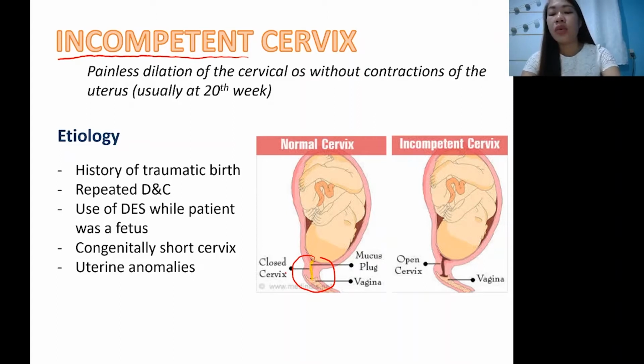Now, here, we have what we call an open cervix. So yung mucus plug na flush out na, lumabas na yung mucus plug and the cervix is now open. So again, when the cervix is closed during the entire pregnancy and only opens upon birth, we call that a normal cervix. But when the cervix, usually at 20th week of age of gestation, opened, we call that an incompetent cervix. It was not able to perform its function, which is to keep the pregnancy intact.